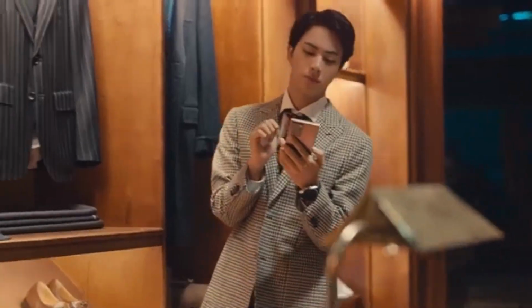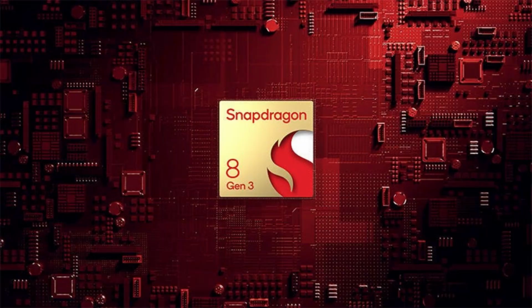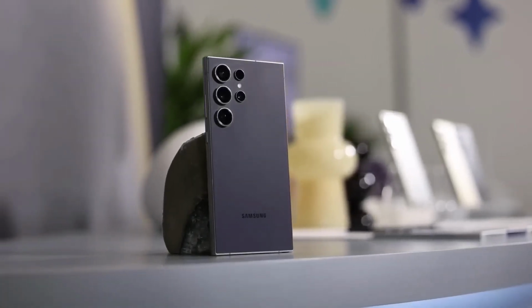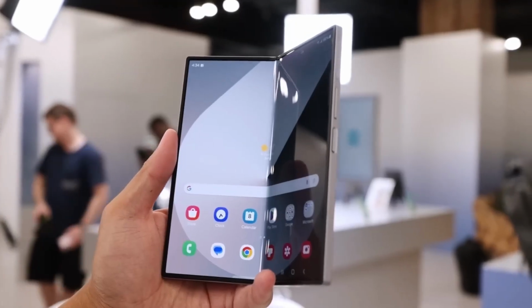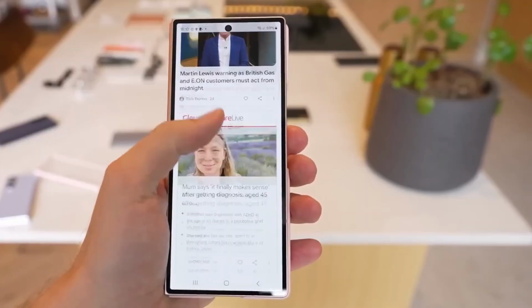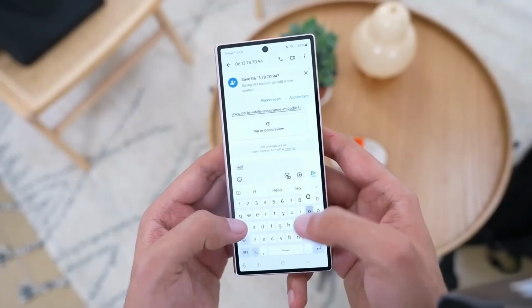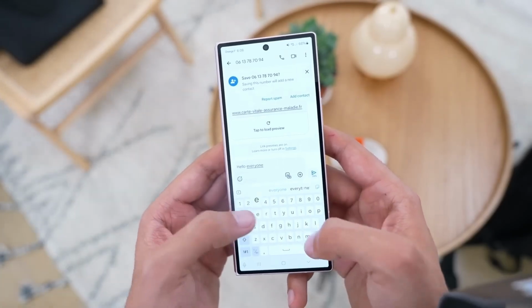It features a fresh design, smarter AI capabilities, and the powerful Qualcomm Snapdragon 8 Gen 3 chip, similar to the Galaxy S24 Ultra. Based on feedback from the Galaxy Z Fold 5, Samsung has made significant improvements, including an IP48 rating, making it the first foldable phone to be both water and dust resistant.